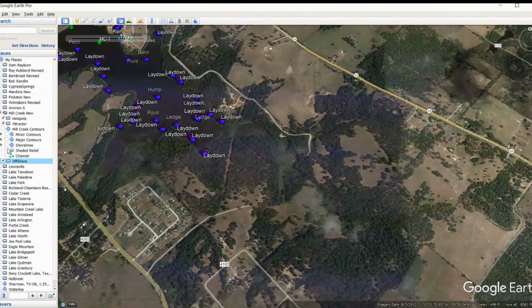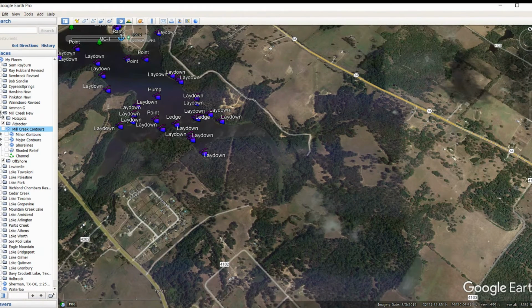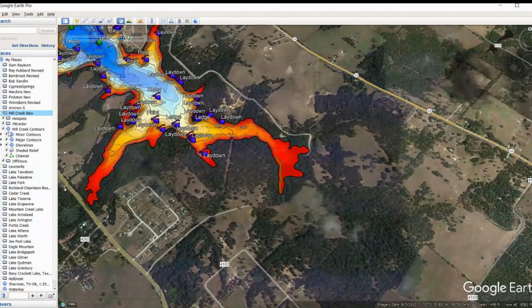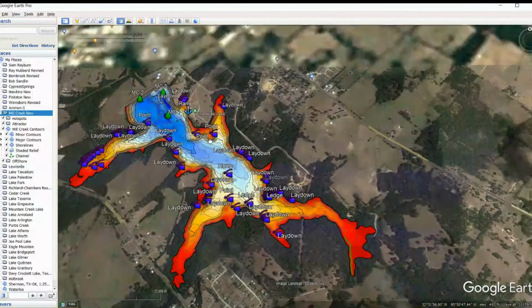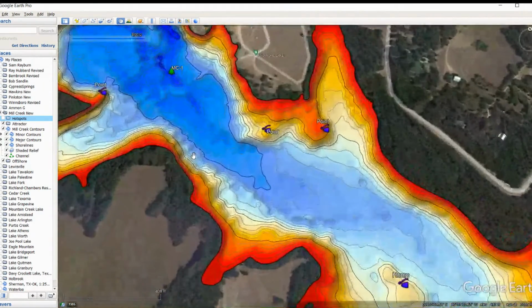Now let's switch over and talk about some offshore stuff. So I'm going to go ahead and fill all these contour lines in. We're going to get everything up here on the map that we've talked about tonight, and then we're just going to start going through everything. So I'm going to start back up here. I'm going to take off my hot spots and leave the fish attractors on and the creek channel. This gives us all of our offshore spots.